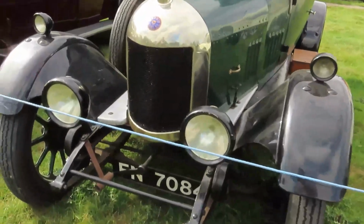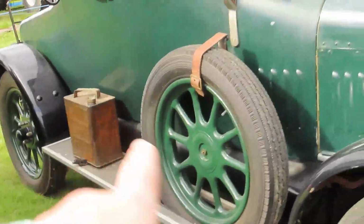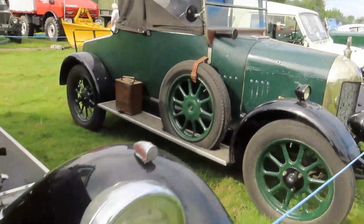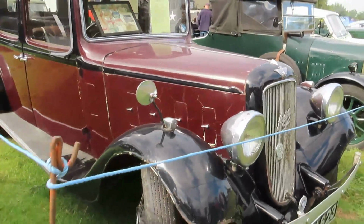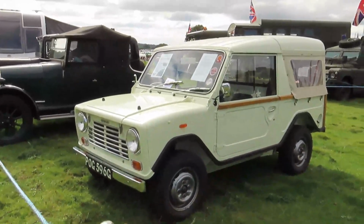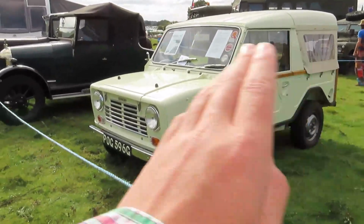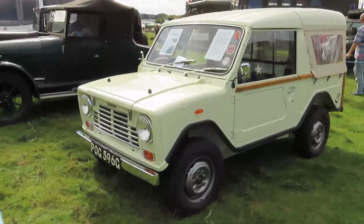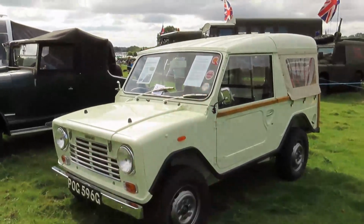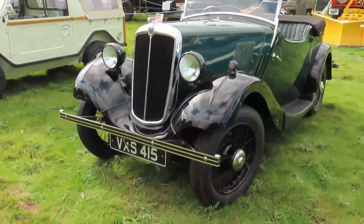Morris Cowley bullnose. Nice National Benzol can on there. Very, very lovely, those two. Now this really is a rarity, an Austin Ant that was never really made. It was designed as a reproduction by BMC for the Mini Moke. You can see the similar utilitarian design. That's a real rarity. I've never seen one of those before. And I will confess I did have to read the information to know exactly what it is.